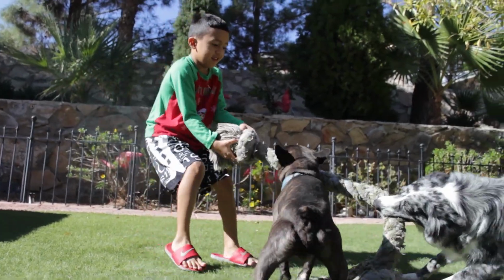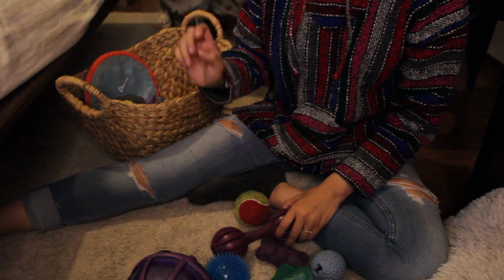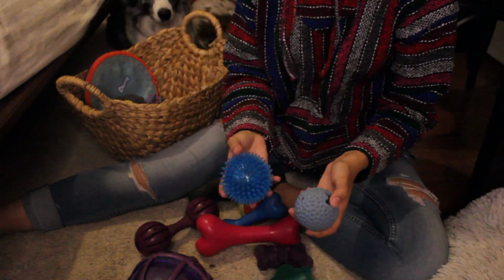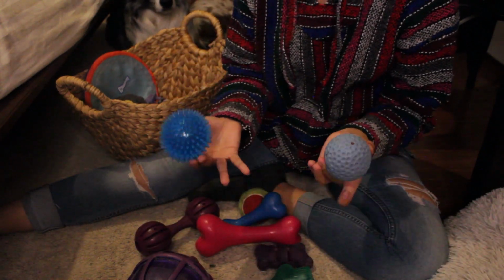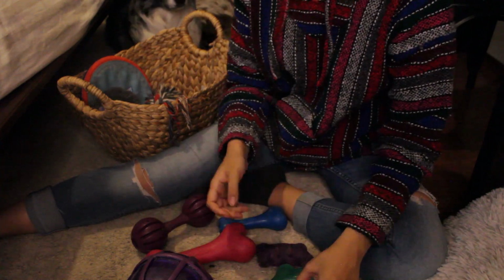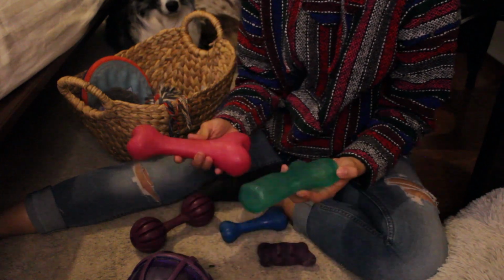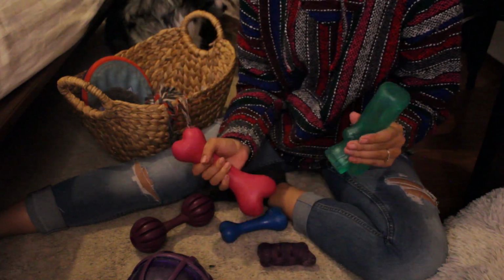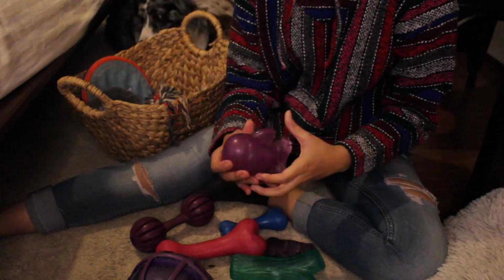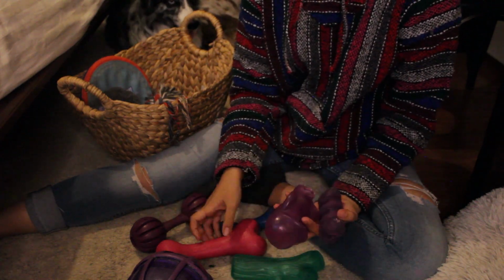Of course, fluffy toys, I just don't get fluffy toys for Stella at all anymore because she'll tear them for sure. Or balls like this. These balls are the worst for her. I would recommend a rubber ball for that, just so they don't bite through it and it'll last longer. Stuff like this as well. Hard rubber or just rubber in general are really good because they can't really chew through it. Or if they can, it'll take them a while to. But yeah, that's about it.